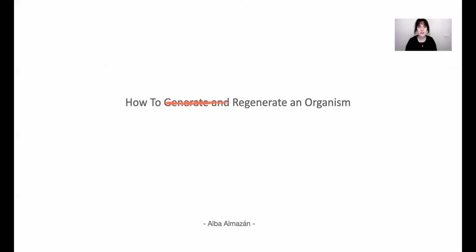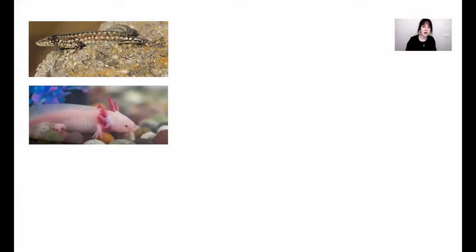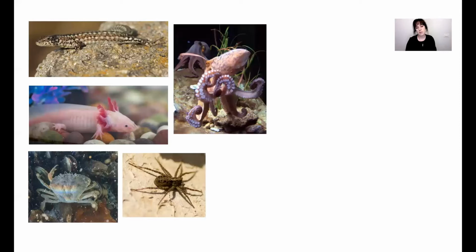So regeneration is the ability to regrow body parts that were damaged or cut off by accident. Maybe some of you remember when you were kids having seen a lizard without a tail or with one that looks new. For me, it was the first time that I realized that some animals can regenerate. But of course, lizards are not the only ones. Salamanders, spiders, crabs, and octopuses can also regenerate their extremities or limbs.